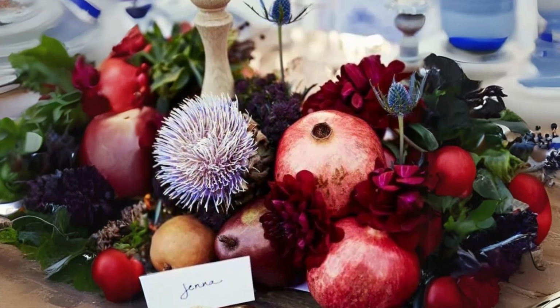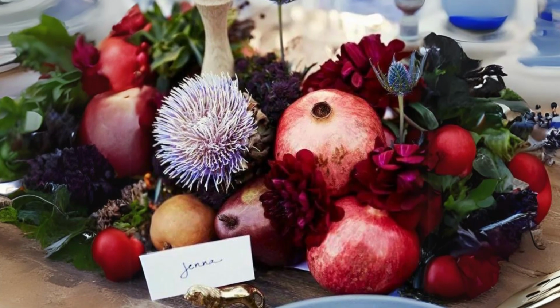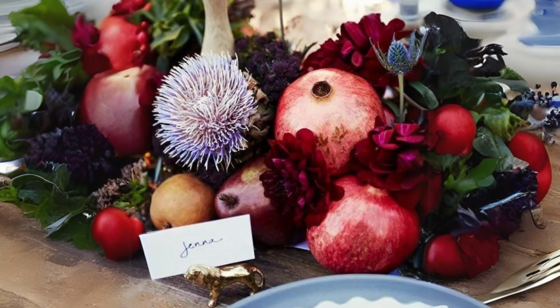Dahlia and pomegranate arrangement. A bright and lively centerpiece featuring dahlias, pears, pomegranates, thistles, and apples brings an abundance of fall colors to your table.